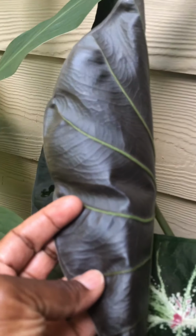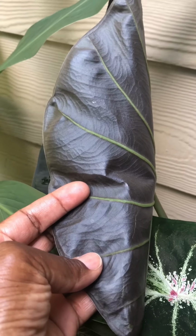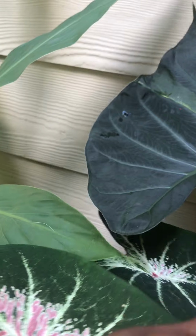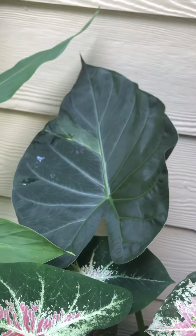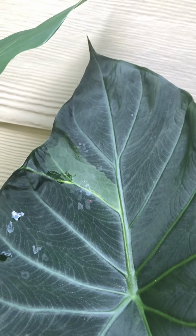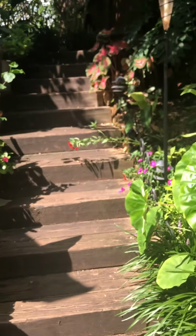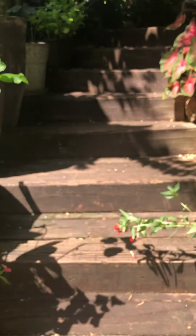And the back of the leaves is like a dark, kind of purpley, black kind of color with the green veining. This is kind of like a funky mutation. It's cute, I like it. And this one has like a little mutation too on it. I like it. And then I have, let's go up, up, up.